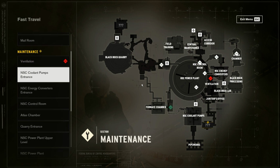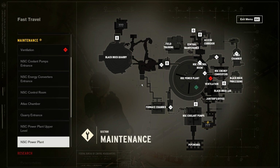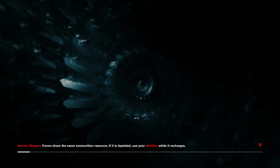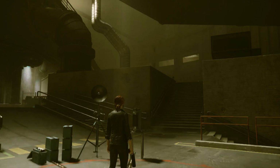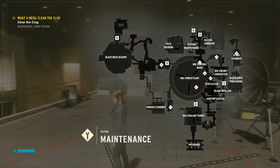I mean, the coolant pump area. No, that's definitely wrong. It might be accessible from the coolant pumps. You see that little path that goes off the east side? Maybe. Let's start by checking from here though. See if we can figure out what that other path in the same direction as the janitor's office is.